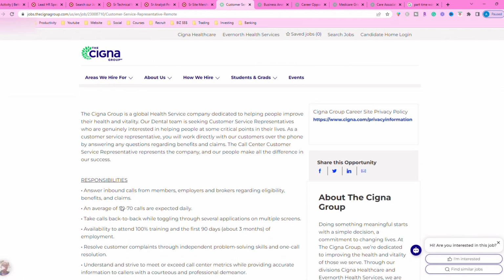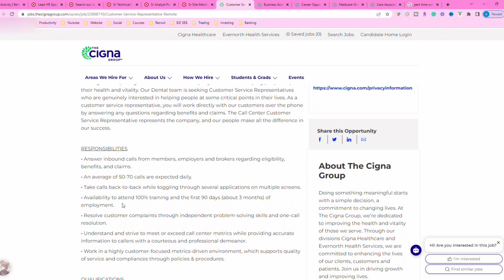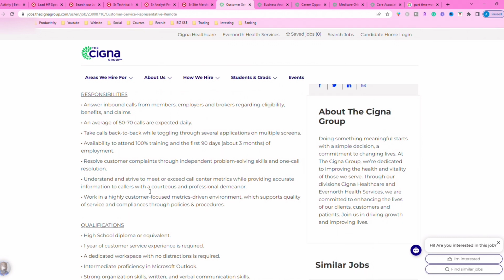So with this position, they are saying you're going to be answering about 50 to 70 calls every day expected. Okay. You will sometimes have to maybe call back. You might have to walk somebody through getting onto their online account, things of that nature. You will be getting calls about questions, or you will have to solution some things and problem solve.